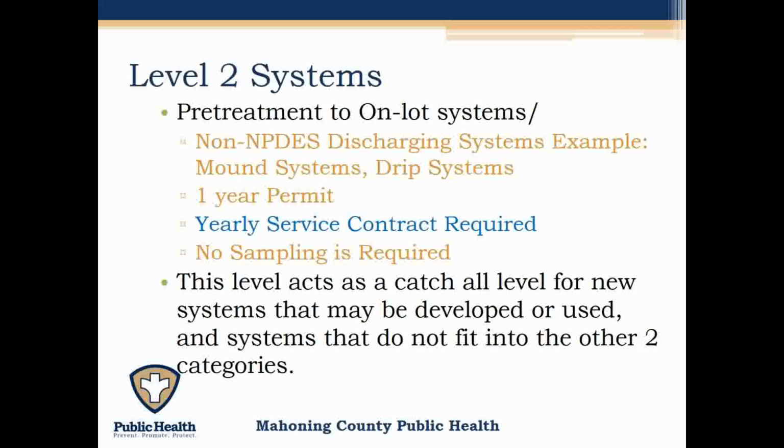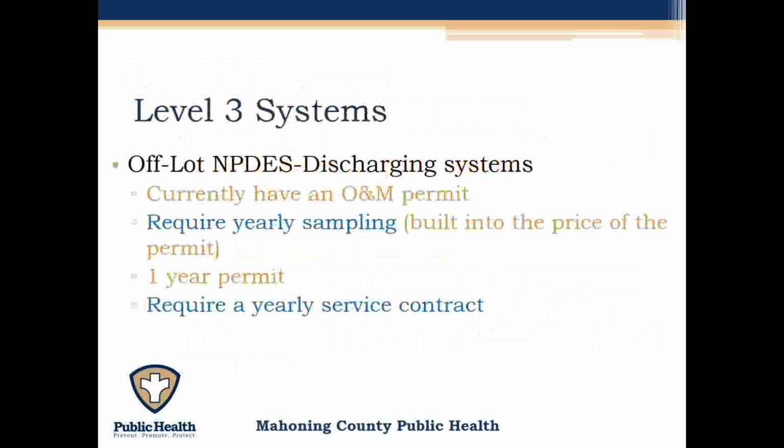This level also essentially acts as a catch-all system for us. There are a lot of different septic systems that are developed every year and tried to be implemented throughout Ohio. New and groundbreaking systems are great. We're okay with that most of the time, but they need to fall into a category. They're going to fall into level 2 until we find a system that we would move into a different category. This is sort of our catch-all system.